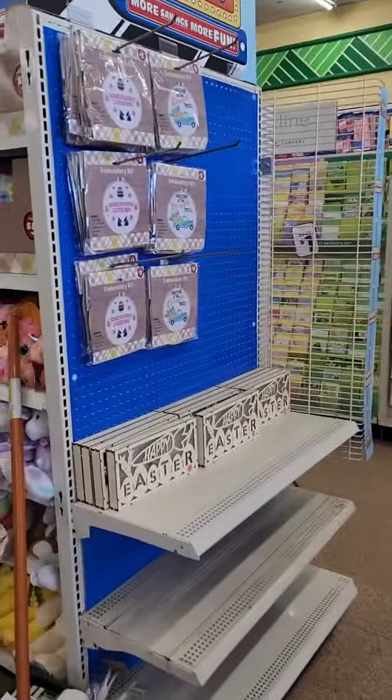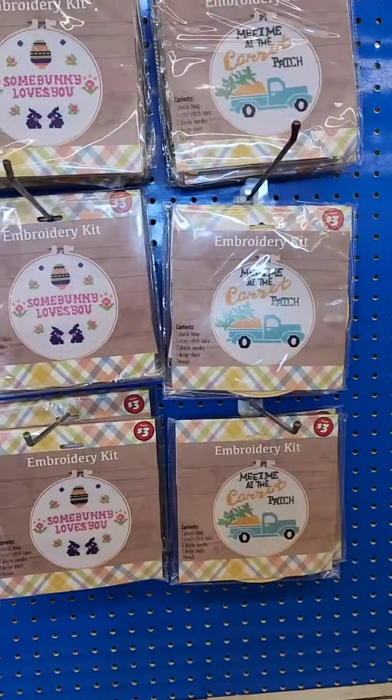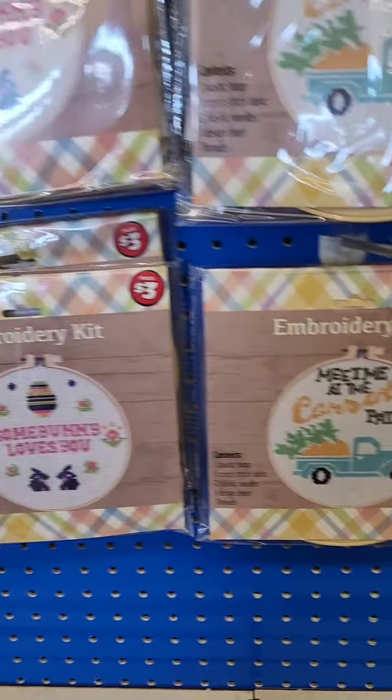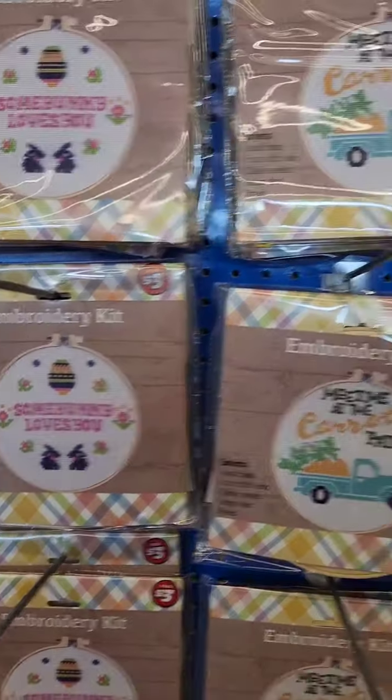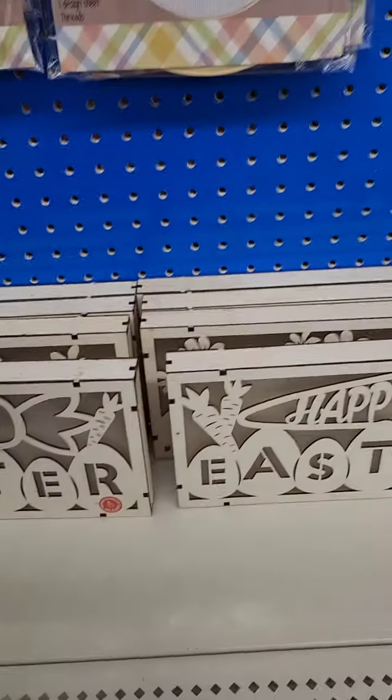I have been calling every day to see if the Plus was live. I was told yesterday, not yet. I just happened to run in here and it is. For $3, they have these embroidery kits and these Easter shadow boxes that you can paint that light up.